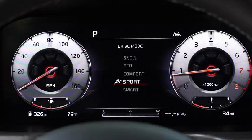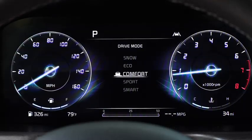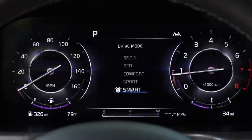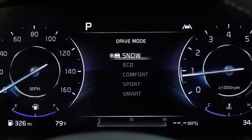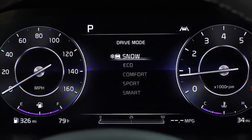Excellent. And Kia Drive Mode. The drive modes include a sport mode, a comfort mode, an eco mode, a smart mode. Named for you, I understand. Exactly. Okay, I'll take it. Yes. In the all-wheel drive models, a snow mode. So you have up to 5 modes, and that actually maps the steering and the acceleration, so it changes the feel.